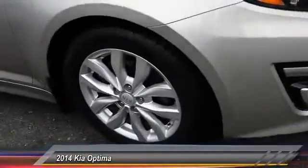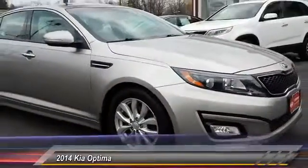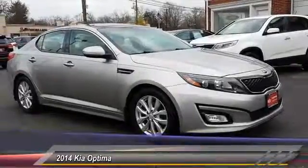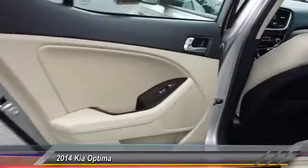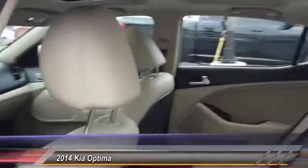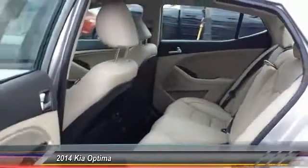Here are some of this vehicle's great options: keyless entry, stability control, steering wheel audio controls, anti-lock braking system, traction control, leather-wrapped steering wheel, Bluetooth, power steering, adjustable steering wheel, driver airbag. Wouldn't you look great in this vehicle? Stop in today and see for yourself.